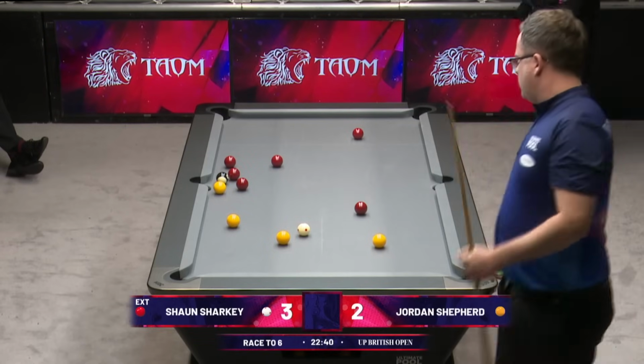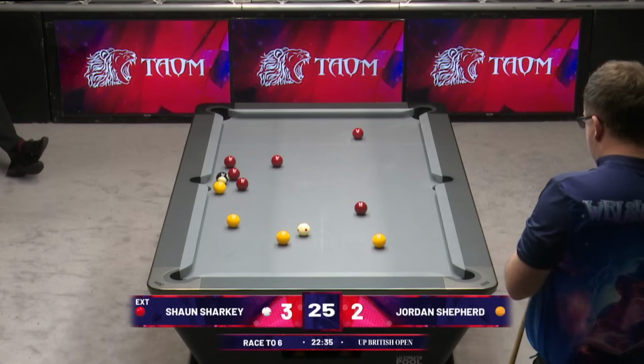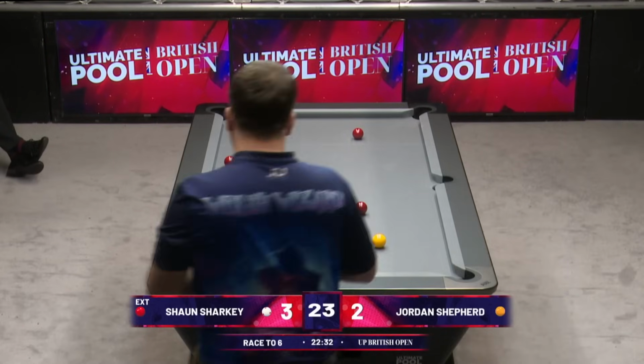Callum Singleton representing Northern Ireland, of course, in 8-ball. So yeah, it's a full British Isles lineup, bar Scotland.